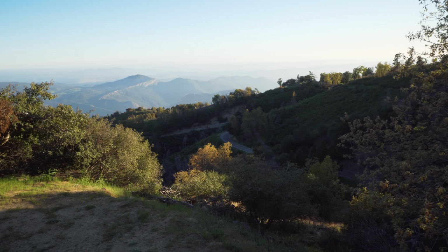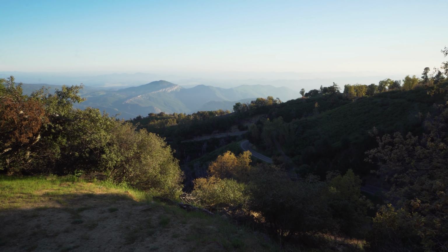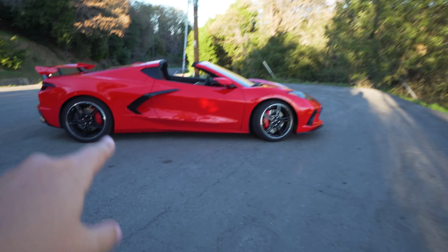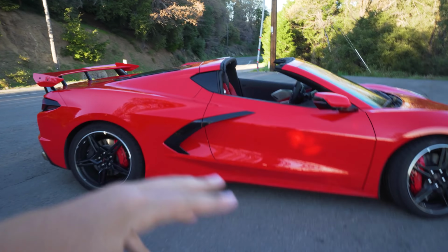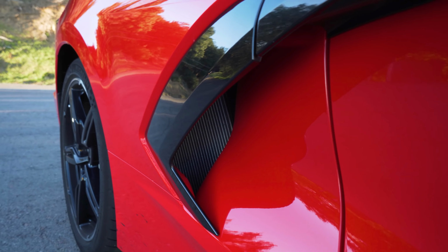Now that's what I'm talking about right there. Look at this view. We just climbed this entire mountain in, I don't know, like 5 minutes or so. Next thing you know, we have this amazing view. The C8 Corvette is cooling down. What's funny is that you can hear all of the fans right here trying to pull in that air. As you can see, everything's cooling down, cooling off.